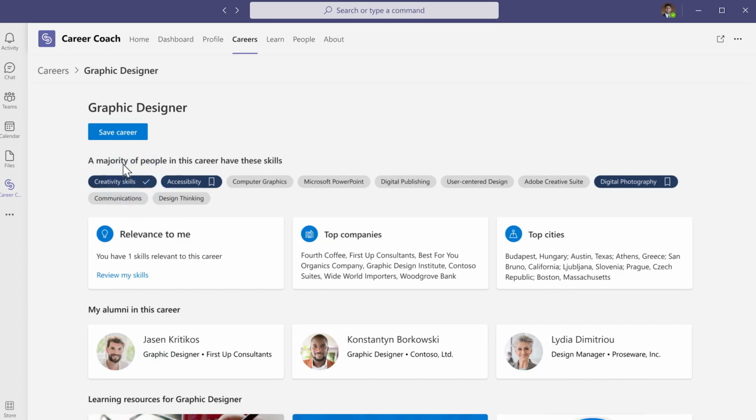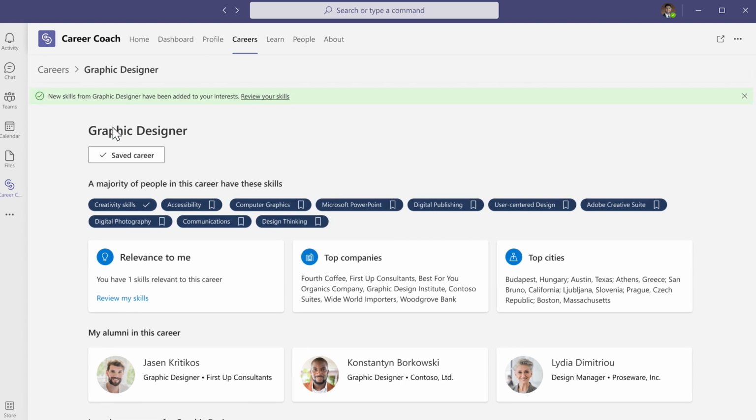This lets students view top skills, companies, and locations of alumni who have this career today. Students build more confidence as they explore career options and learn how they can grow their skills and connect with alumni to support their journey. Students can keep track of skills and careers they like by saving them. This automatically adds the top skills for this career to their profile.